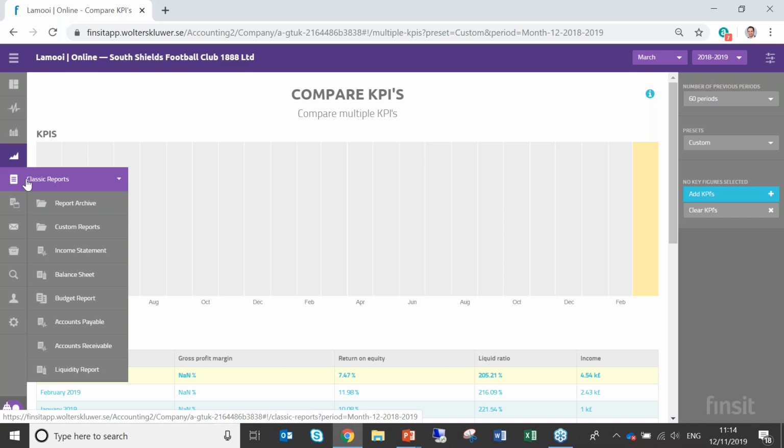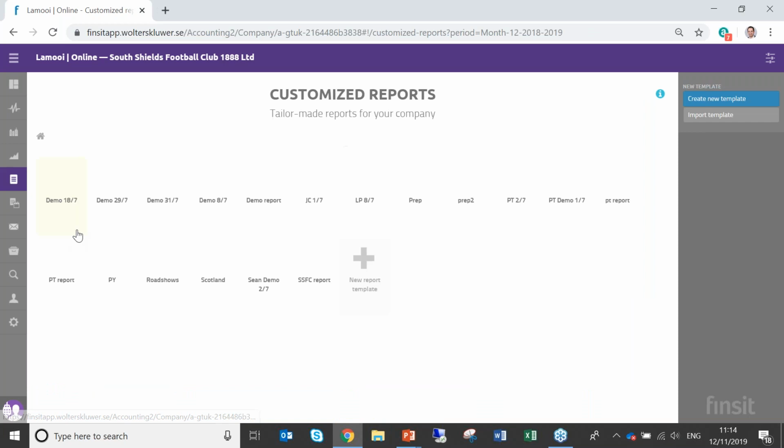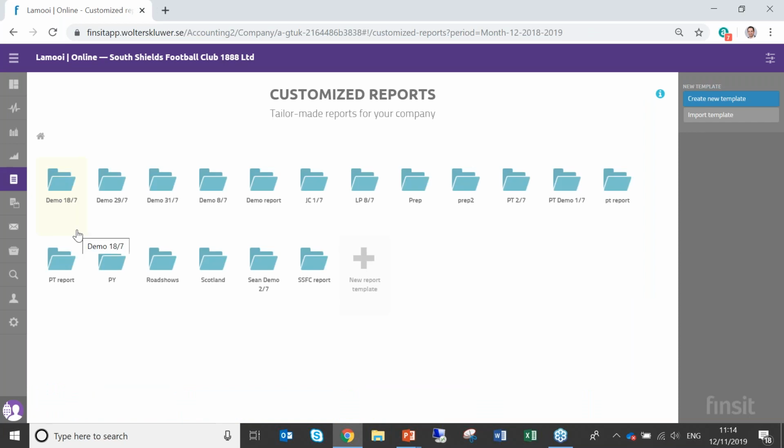We also have reports within the product, so by default we have the income statement, balance sheet, a budget report, accounts payable, accounts receivable, and a liquidity report, which is essentially a 5-week cash flow. But what I really want to show today is the custom reports functionality that exists within Finsit.